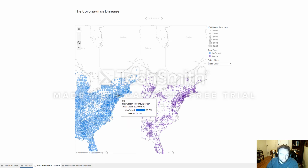You can see that in New Jersey here, there are 15,610 confirmed cases, whereas if you go up here to Maine, in this county of Aroostook, there are only 5 confirmed cases and no deaths. So confirmed cases and population density go hand in hand. Here is Orange County in New York, and it's approximately 8,650.